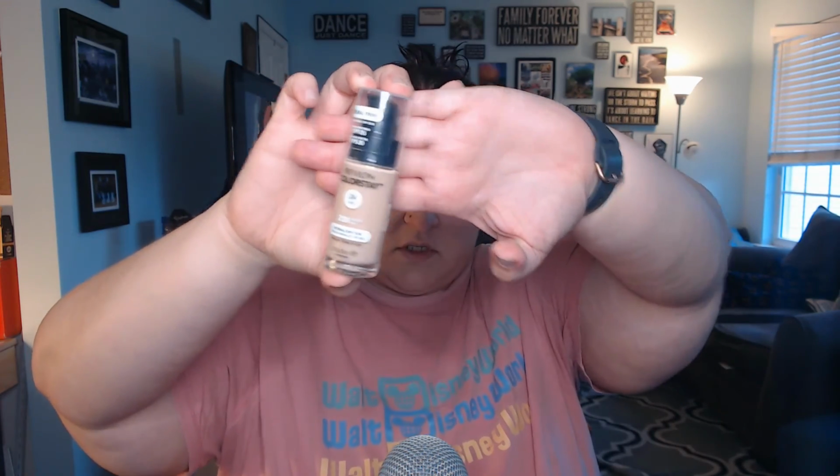And this is the Natural Finish SPF 20, and this is for normal to dry skin. So yeah, definitely recommend it for something that will just kind of stay on your face all day.